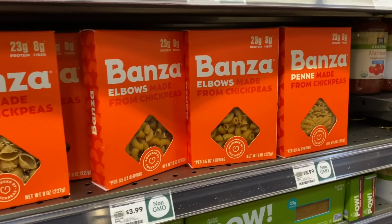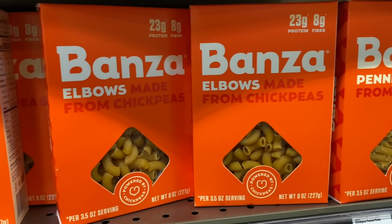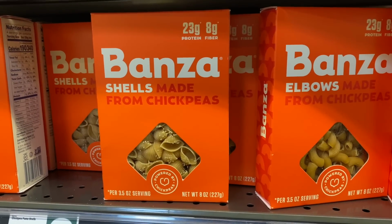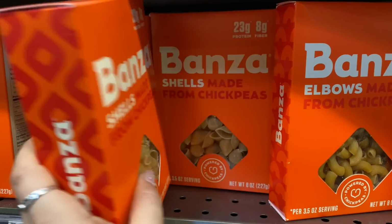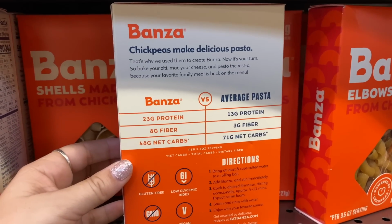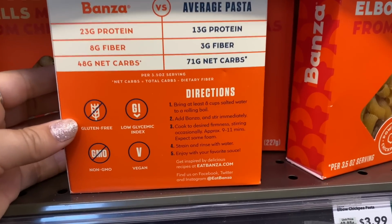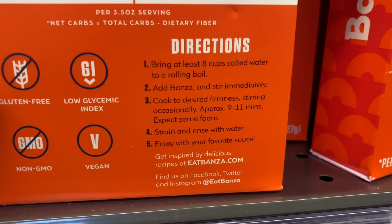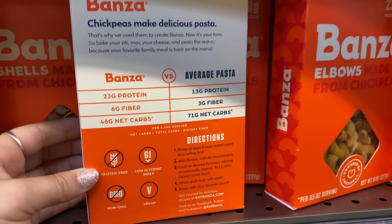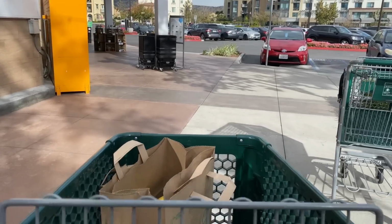If you are a fan of pasta, it does take a little getting used to. I recommend the shells, but this Banza pasta, we love it. Tons more protein. It's made purely from chickpeas. You do need to make sure when you're using this to rinse it. You do have to kind of skim some film that you get while you're boiling it, but wow, it's amazing. Gluten-free. I mean, just the best option ever. I can't rave enough about how much I love Banza pasta.